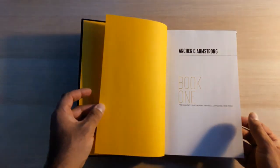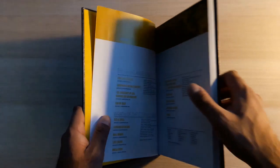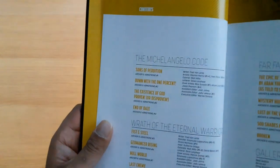So let's just dive straight into it. So yeah, Archer and Armstrong book 1. Let's have a look at the contents. What we have in the contents here are 3 trade paperbacks. The first one is the Michelangelo Code.